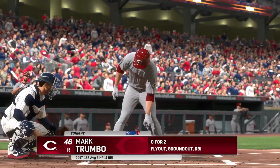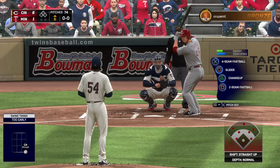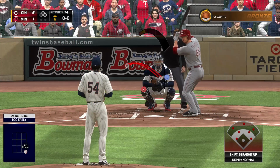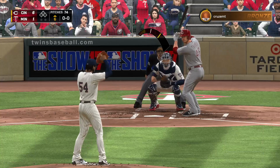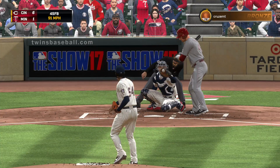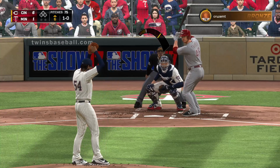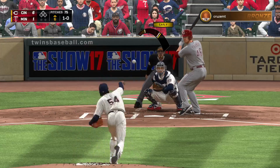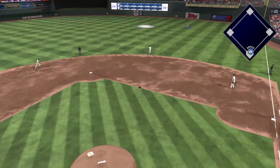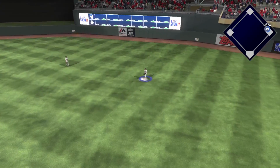Here's Mark Trumbo now. He'll try and get things started as we begin inning number 6. Hitter, Mark Trumbo. High and tight here to begin the inning. It's ball 1. Pitch swung on and hit in the air. Reddick has a read on it. 1 down.